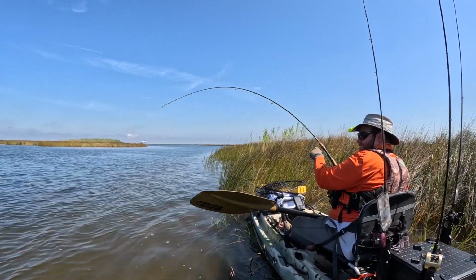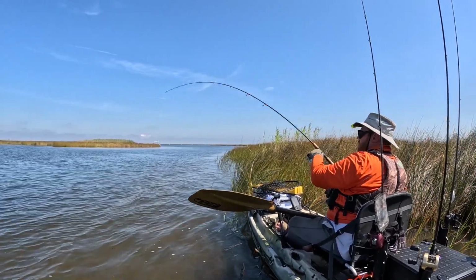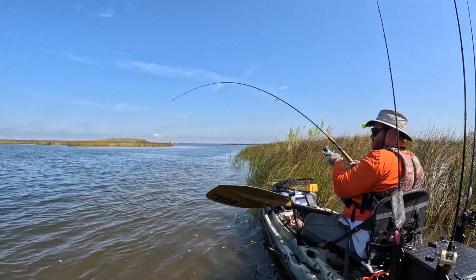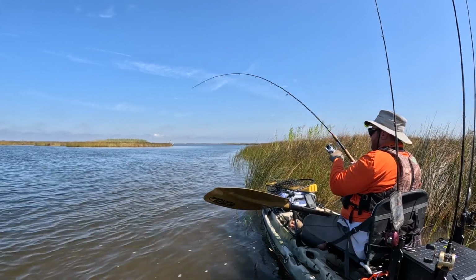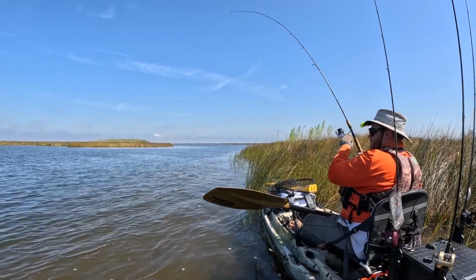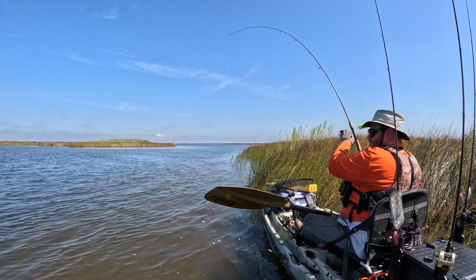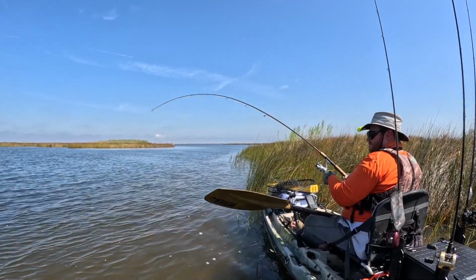Oh, now I kind of saw it in the water. You can't really see it on camera, but that was a redfish. He came up and smacked that Streakz pretty close to the boat. And it's definitely a slot red. He feels pretty solid, but not quite as big as that last one. So we're going to try to get him in the boat. Hopefully we don't drag the fight out like we did on that first fish.